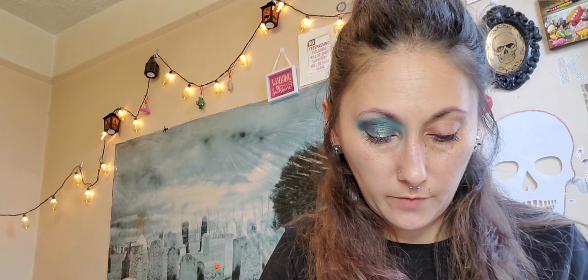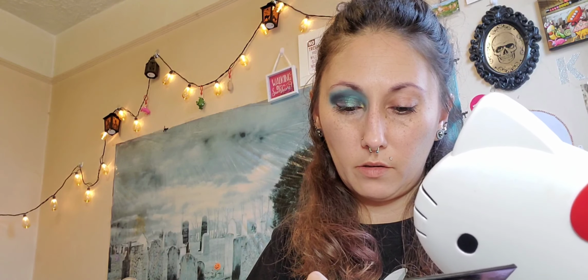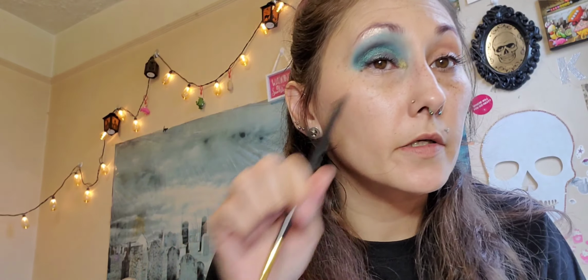Okay, very pretty. Now on my brow bone, I'm going to take the color Stand Up, this champagne color right there. All of these shimmers are so pretty. Okay, just pop that onto the brow bone for the brow bone highlight. Okay, that is really nice. Gives that nice wet sheen there.